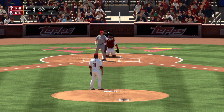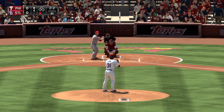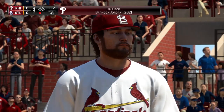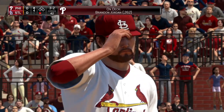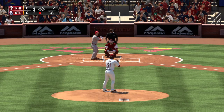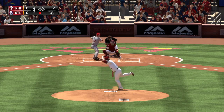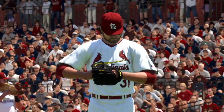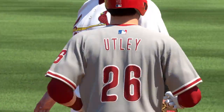And that swung on and fouled straight back. The 2-2 one more time. No. Full count, 3-2. Here's the 3-2 pitch. And Utley's able to reach base as he takes a look at ball four. Still no hits on the ledger, but at least they get themselves a base runner here. And that's a step in the right direction.